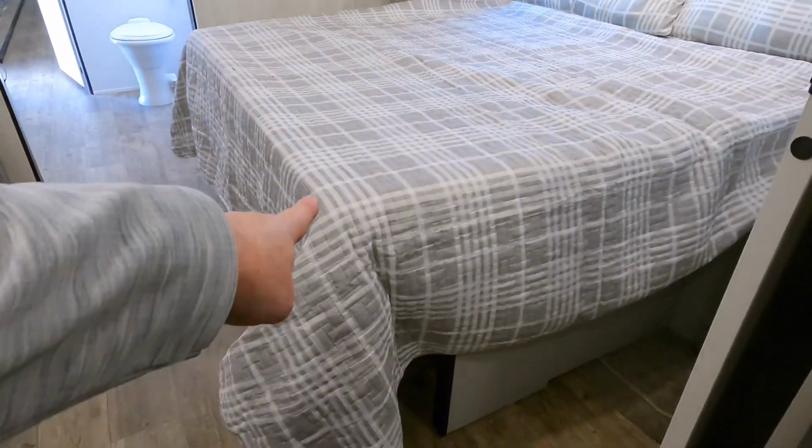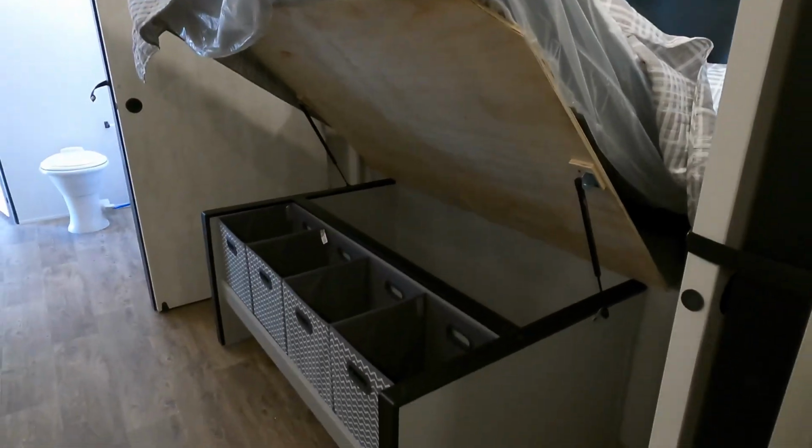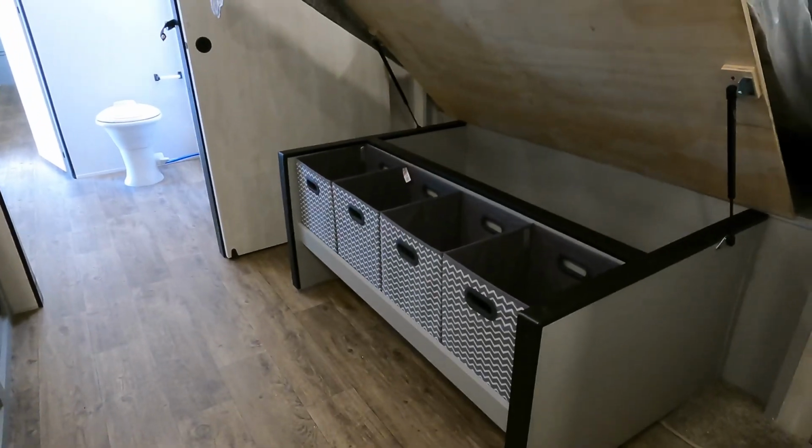Last year you didn't have the hydraulic strut on any of the Vibe products, but in the 23 models now you have a cylinder to assist raising that mattress. They are very, very heavy at times. Pretty cool little shoe garage under the bed.